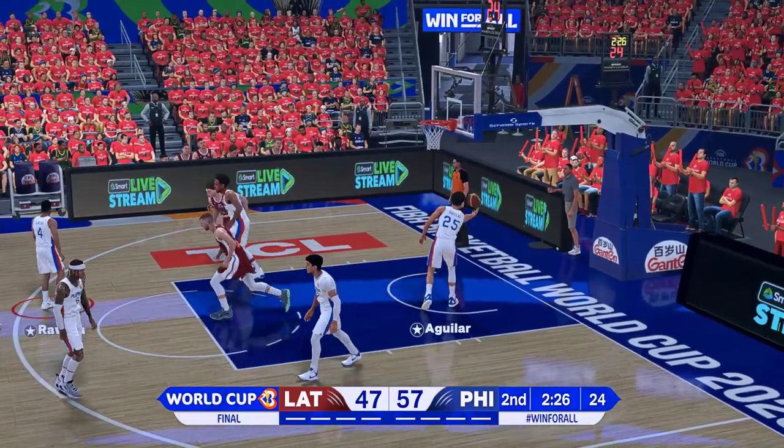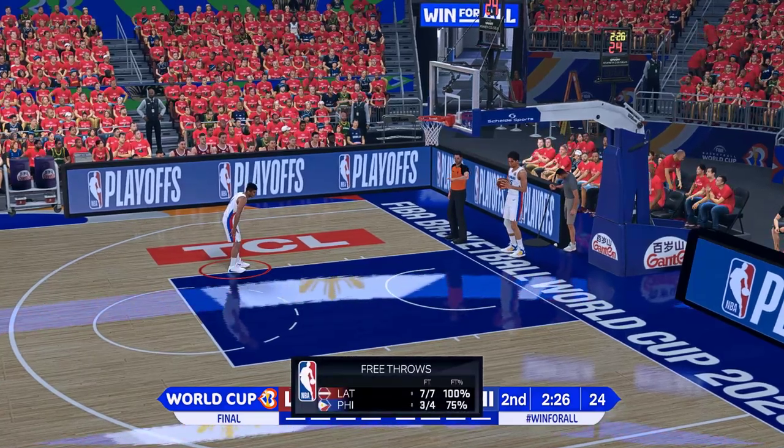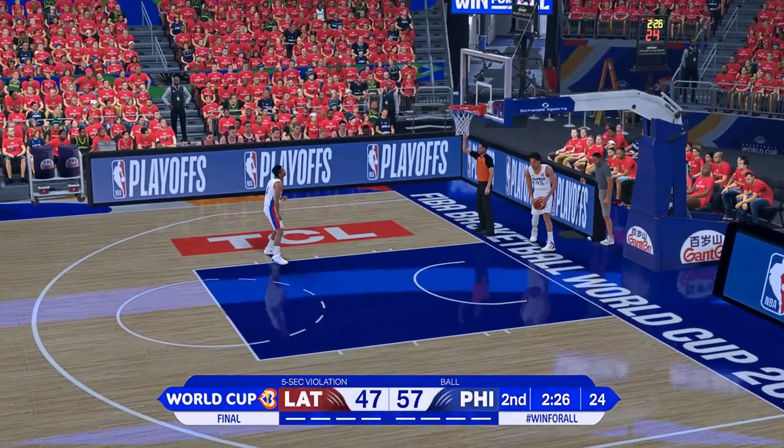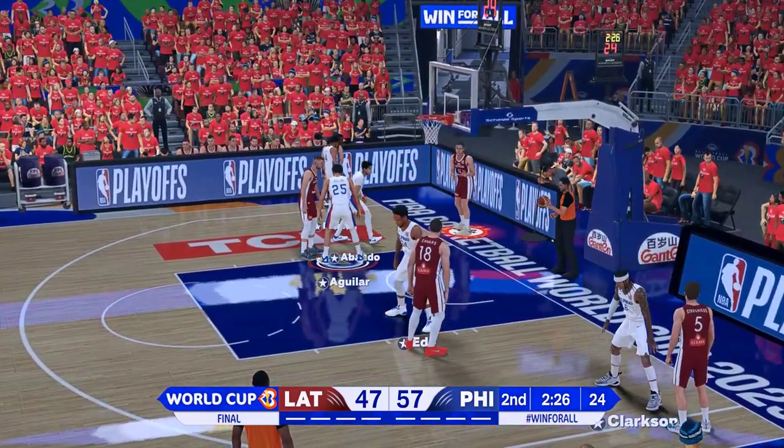That's also good. So he hits both free throws. And working, Kevin, themselves to the line here in the second. A nice way to get your offense going. Unable to get the ball in bounds. They get called for the five-second violation.